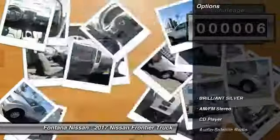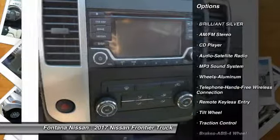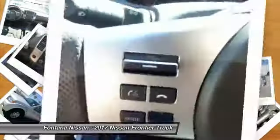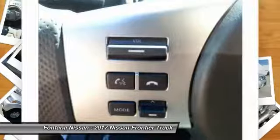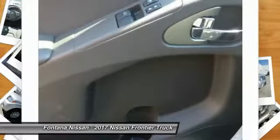Here are some of this vehicle's great options: traction control, anti-lock braking system, air conditioning, Bluetooth wireless data link for hands-free phone, power steering, cruise control, aluminum wheels, AM/FM stereo radio, bucket seats, CD player.